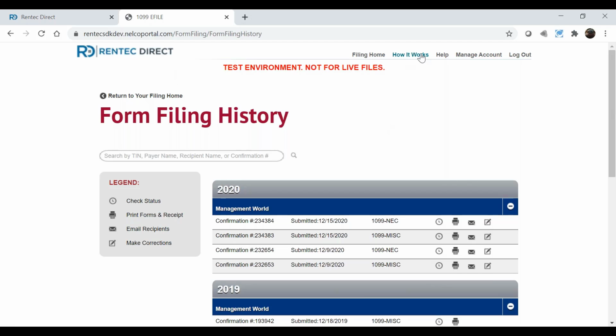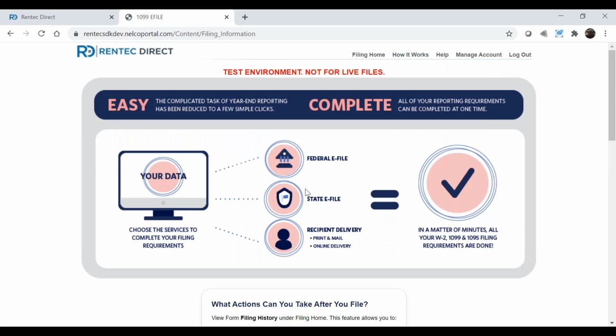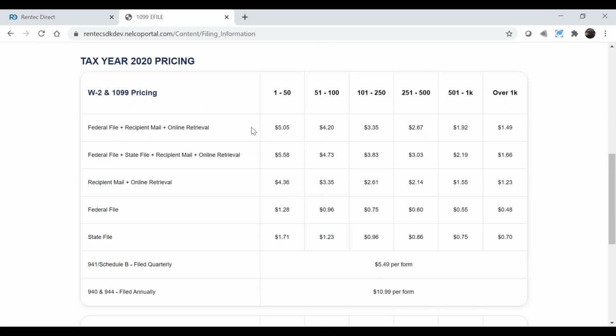One other common question as we wrap up here is people wondering the cost. Again, easiest way, set up an account, transmit your forms into Nelco, and you'll get a customized cost for whatever services you need right there. You can also come out here to how it works, scroll down, 1099 pricing, and cost is going to be broken down by number of forms you're filing.